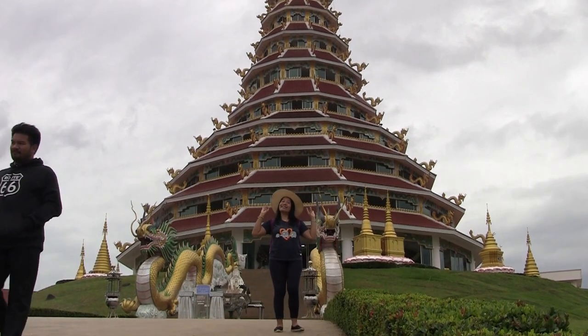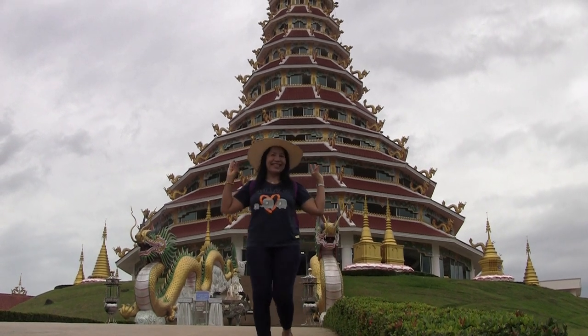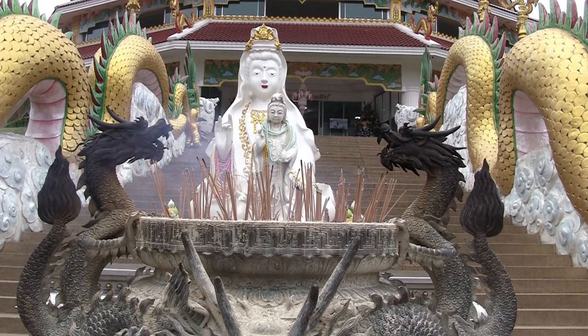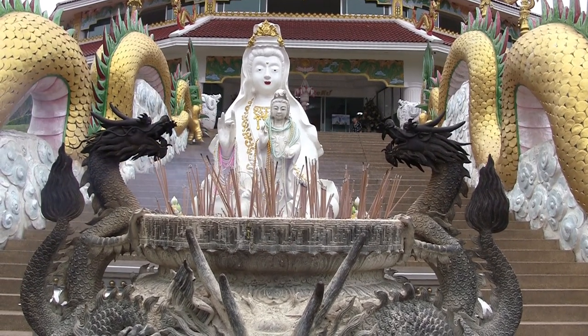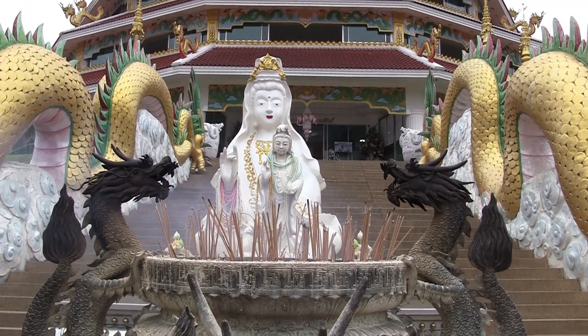On top of another mound stands a 9-tiered Chinese-style pagoda. The stairs leading to the pagoda are lined with ferocious-looking Chinese dragons. At the bottom of the stairs stands a large bowl where people burn incense sticks. The platform on which the pagoda stands is surrounded by small golden cherries.